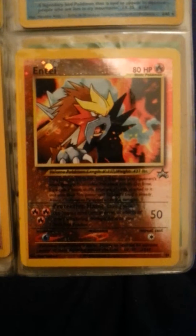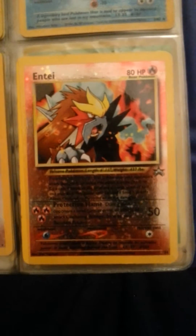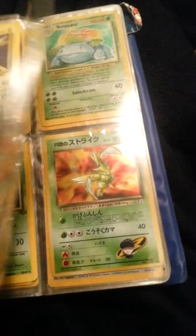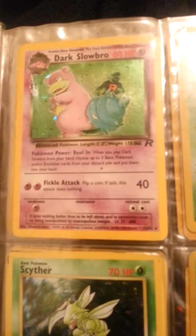And this one here is from the Entei movie. This card came with the movie if you went to go see it. The Entei movie, I forgot the name of it, but it's pretty cool. Promo card for the movie. Here's a Dark Slowbro.